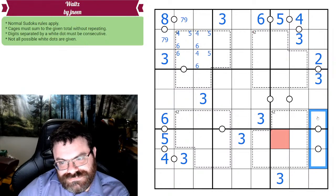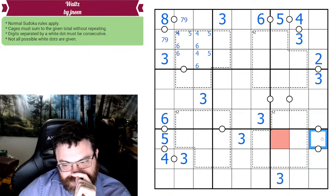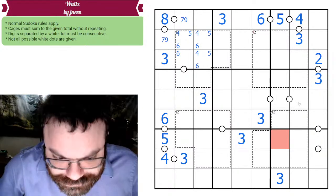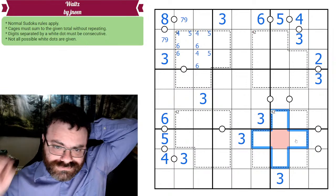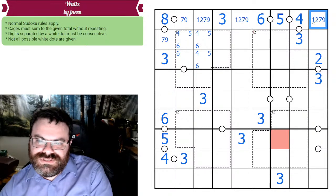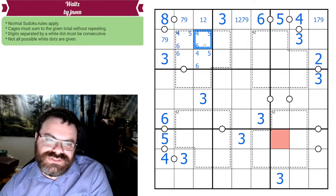So what can this be? Anything 4 through 9, I guess? Well, this can't be 5. 2 goes in one of these two. In general, we've got 1, 2, 7, 9. It's not a 2. Oh, that 7, 9 pair means that's a 1 or a 2.